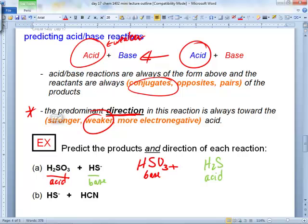HSO3 with a negative, because you have to take away a plus. Subtract 1. Take away a plus. Subtract 1. 0 minus 1, negative 1. Okay.